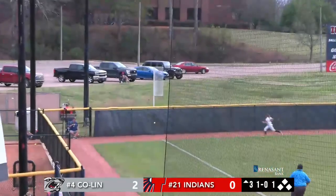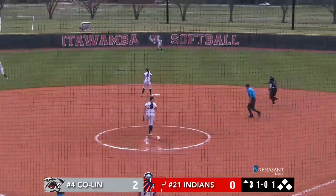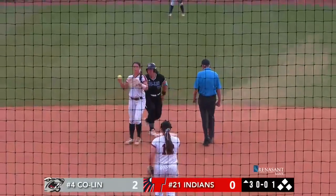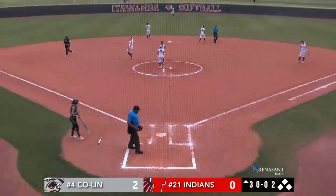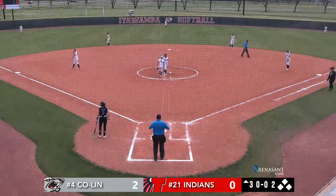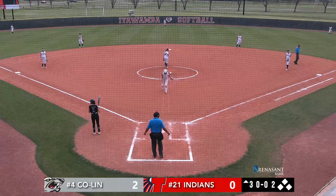There's a drive out to left, and it's going to land fair all the way to the wall. Green will pick that up, throw it in. They're going to get her, and they're going to get her at second. She tries to stretch it out. Good relay there from Green in left field all the way down to Porter at shortstop, who gets it to McClendon at second. So nice, the 7-6-4 putout at second base after the single.